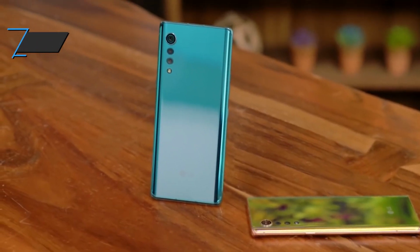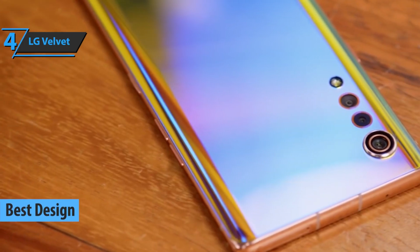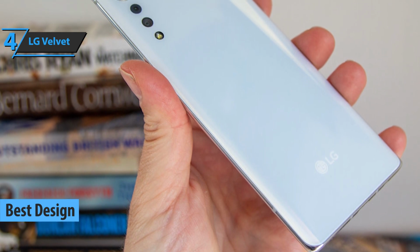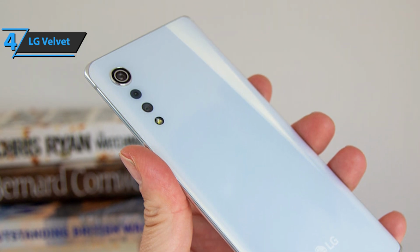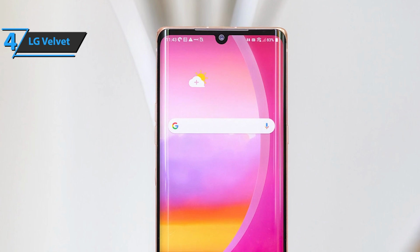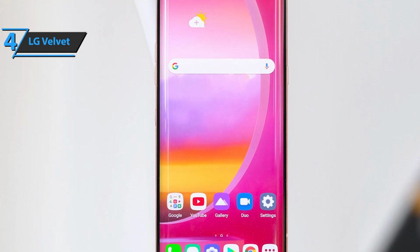The next product we'll talk about is the LG Velvet, also known as the best design LG phone available on the market in 2022. LG has always been among the best in the specs game. With the LG Velvet, the company wants to focus less on the specs and more on the phone's features, usability, and design. With the Velvet, LG went to the drawing board and started from scratch. The company created a phone that looks absolutely stunning.